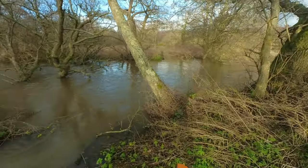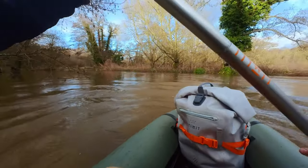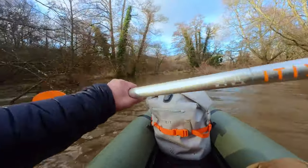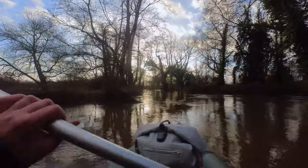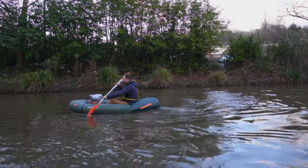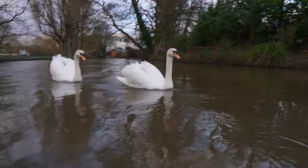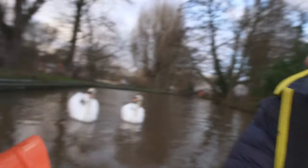I wasn't going to make it through that. It's fine. You can jump out and walk. Swans are definitely telling me to get out of here. Very territorial. I've had run-ins with swans before. They're not to be messed with. Back in Guildford. That was a great route.